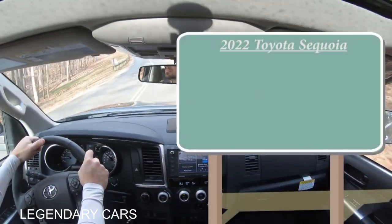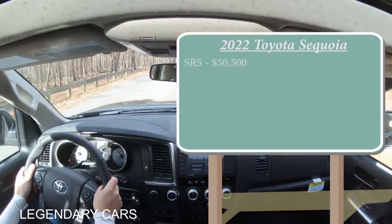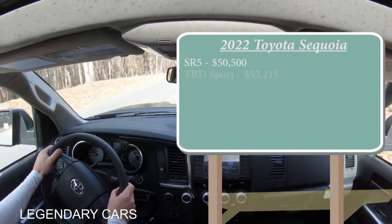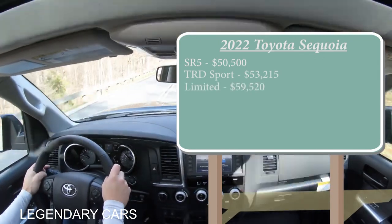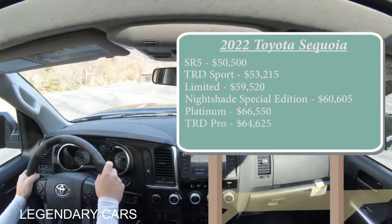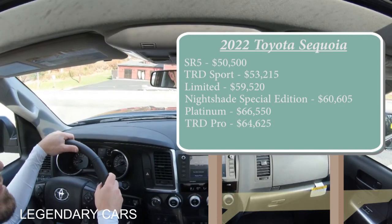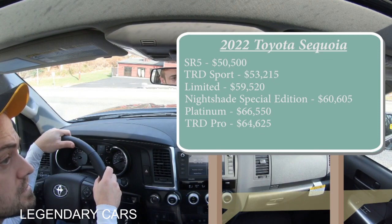There are going to be several different trim levels available for the 2022 Sequoia. First one being the SR5, starting at $50,500. Then there is the TRD Sport, which actually is the one we have today, starting at $53,215. Limited for $59,520. Nightshade Special Edition for $60,605. Platinum for $66,550. And lastly, the TRD Pro, starting at $64,625. But all of that pricing was for the rear wheel drive configuration, with the exception of that TRD Pro that comes standard with four-wheel drive. But if you wanted to add four-wheel drive to any of those other trims, you can simply add roughly $3,200 to any of those prices.